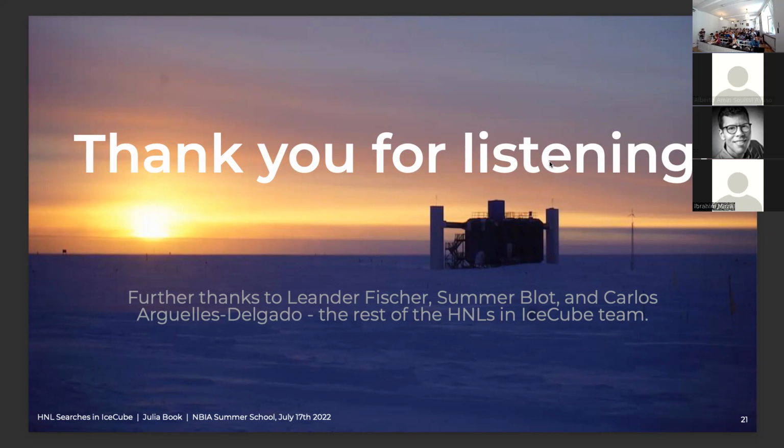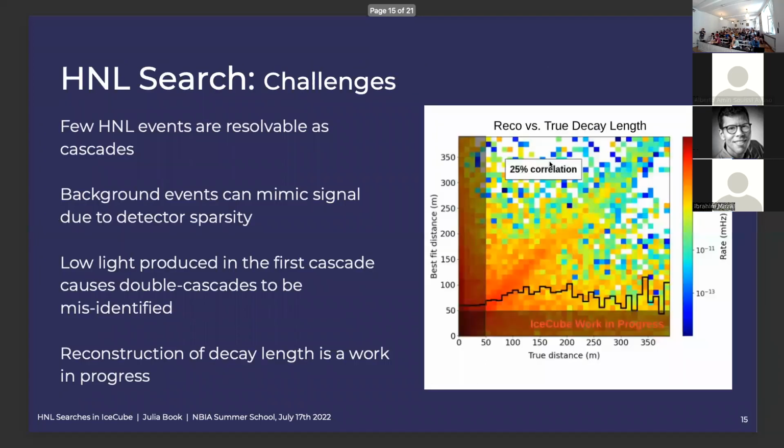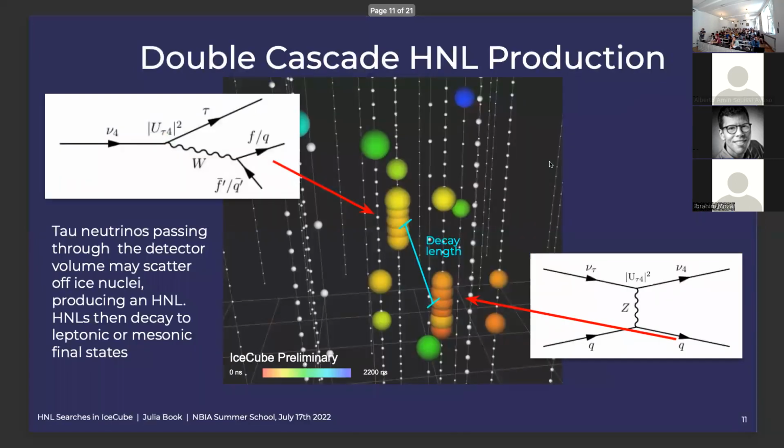Thank you, Julia. Questions? I actually have a question. When you talk about double cascades, you really mean two cascades which are separated. You can also look for these double waveforms, yeah? So basically the waveform signals which are slightly separated in the optical modules. Is this something that you could use?